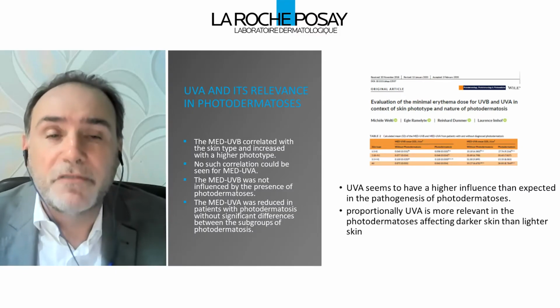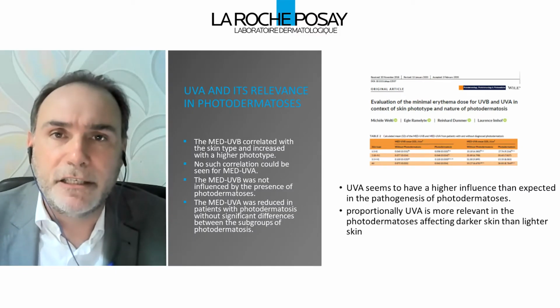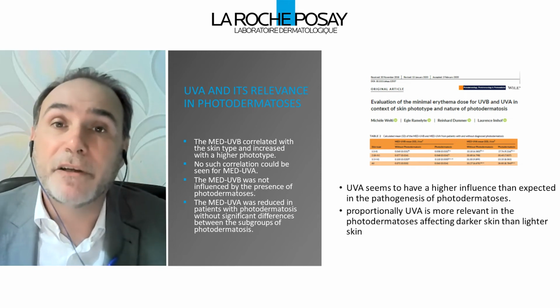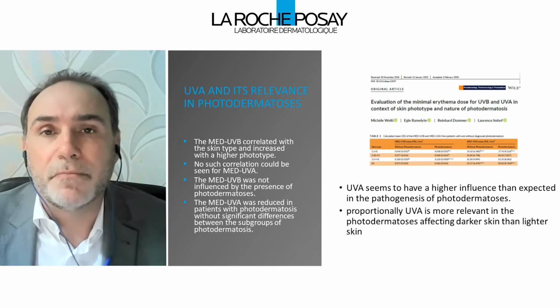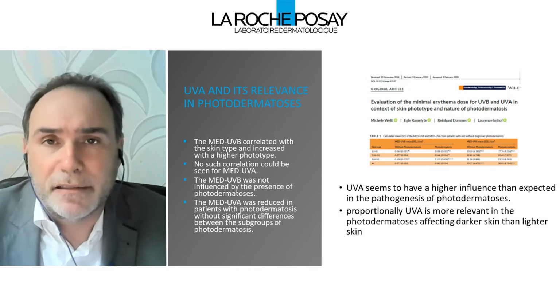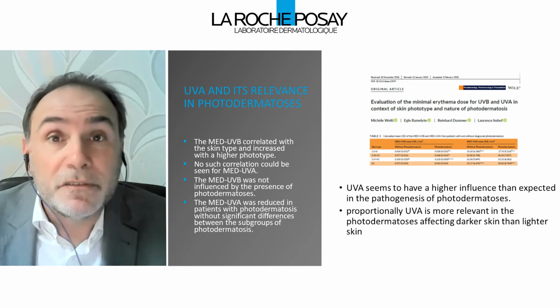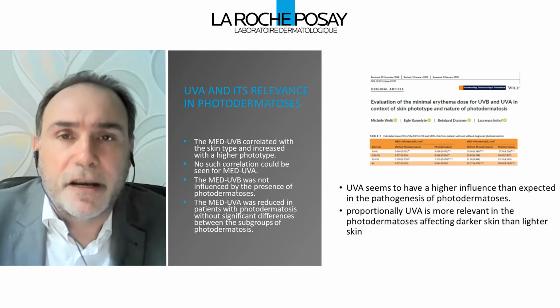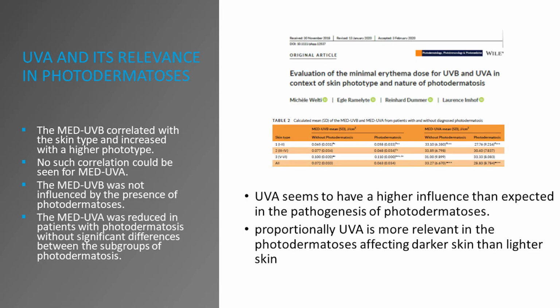What they found first: the MED of UVB is correlated with the skin type and increased in higher phototypes. Of course, this was expected, but they didn't find this correlation in UVA. So the effect of UVA is the same in different phototypes.